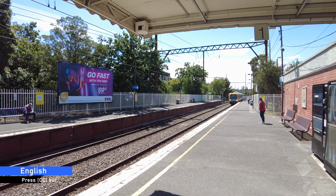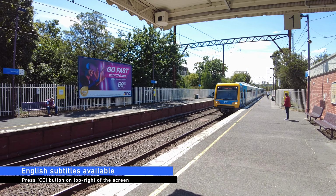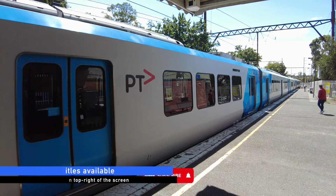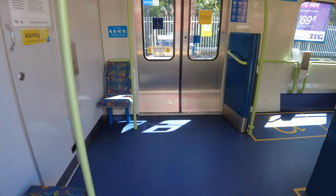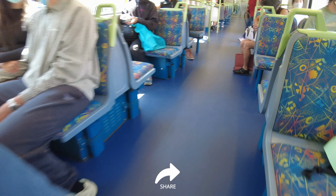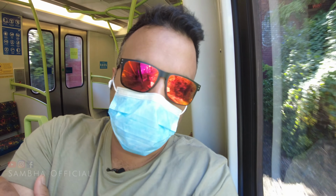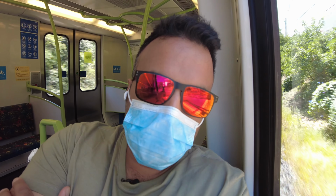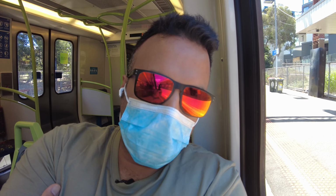That's my train coming in now. So let's get on it and check out a couple of really interesting things in Melbourne. Sorry. No worries. You can expect some really cool sights in Melbourne, particularly in the CBD area that you wouldn't normally get to see.